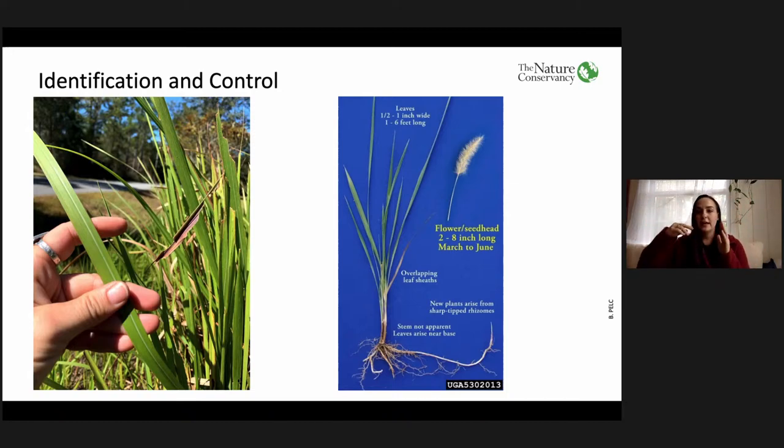Cogongrass is different in that it has an underground rhizome, and the leaf blades come up from the rhizome in very small clusters. And so it has a very vertical look to it. The populations look very vertical and upright. It can look different in different settings. So if it's in sun, it tends to have this bright, almost neon green coloration, which is also another key way of spotting it at high speeds on the road.